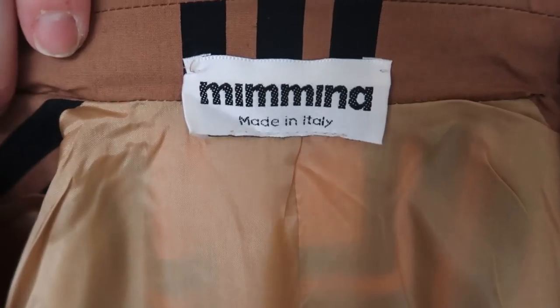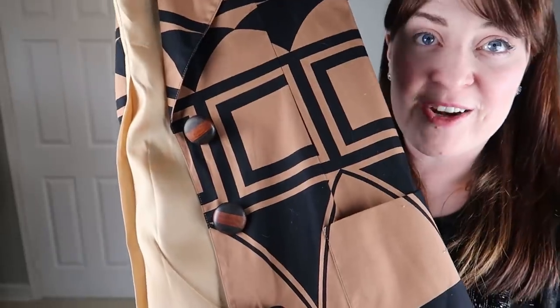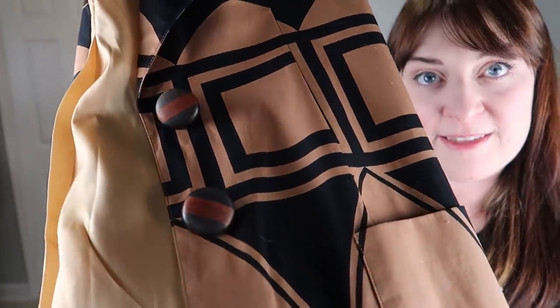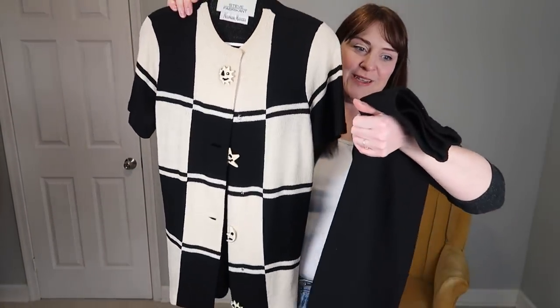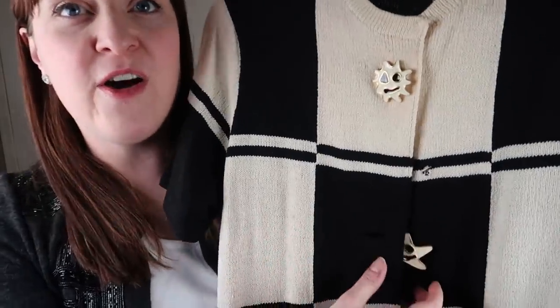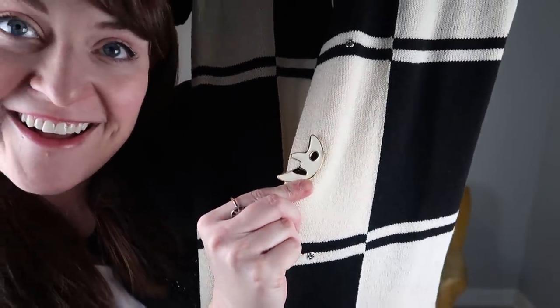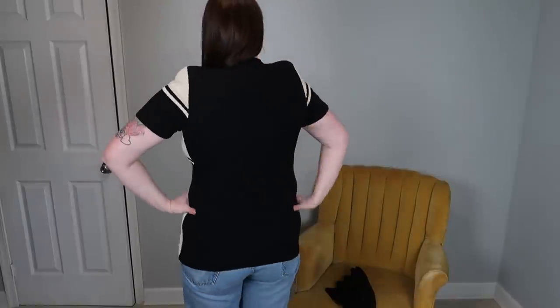I fell in love with this incredible Italian designer top as soon as I saw it. It is 100% cotton. It has these incredible wood buttons. Unfortunately, it doesn't fit me quite as well as I had hoped, but I'm hoping I can make it work. I brought home this sweater knit skirt set from a Neiman Marcus store brand. It's definitely all about these cute little star and moon buttons. This is what I like to call, lovingly, art teacher chic. I just love it. It looks like something your cool art teacher would have worn.